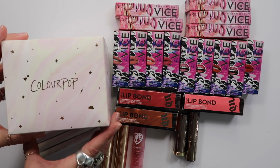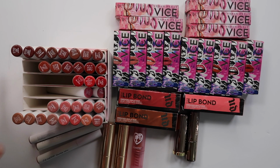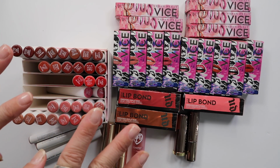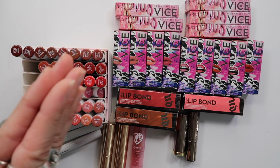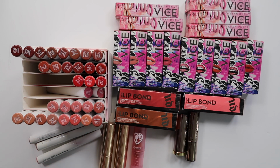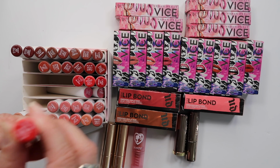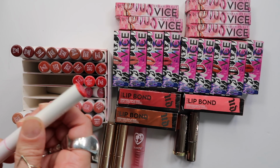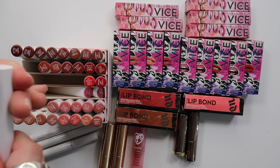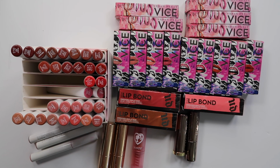So this is the Colourpop big box of lippy sticks, and I got rid of a bunch of these already. But I did notice that some of these are starting to smell. So I was hanging on to these going, oh, I love these. I know I love these, but they can go. So for example, I have Trust Me as a single lippy stick and I really like it, but this one, I don't need a backup of it and it's brand new. So it does not smell. So this one can go to a friend.